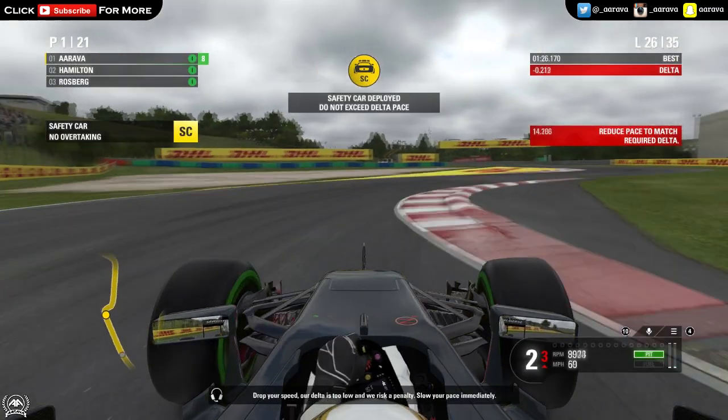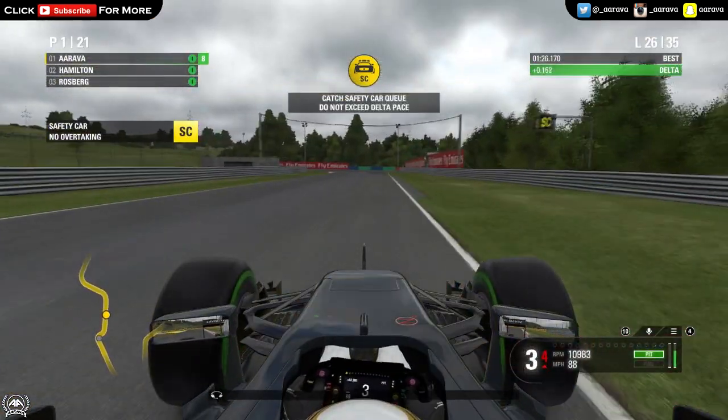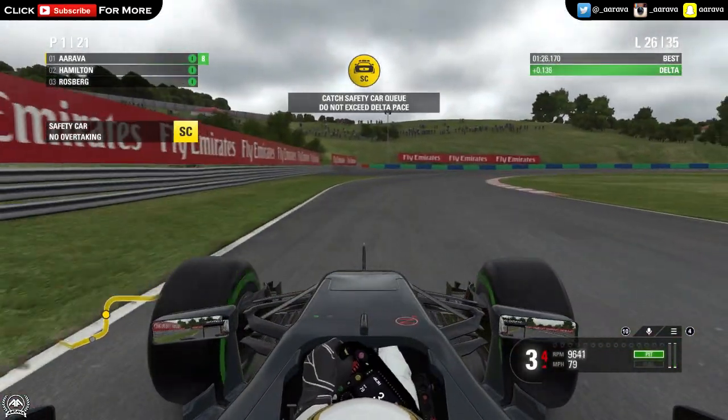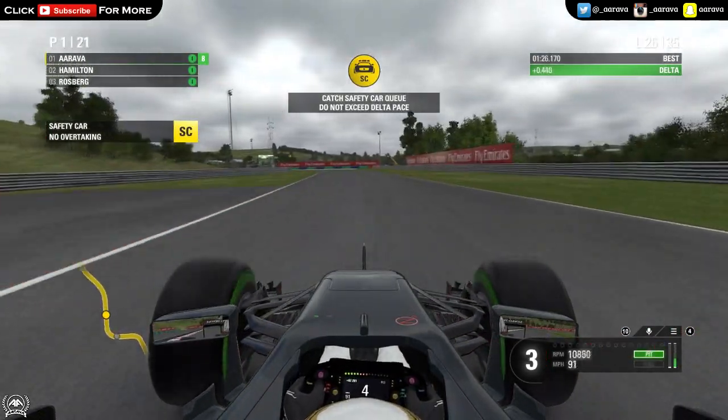So we continue on until lap 26, when the safety car comes out for Marcus Ericsson, retiring from this Grand Prix with terminal damage. I think his engine just went, or his ERS just failed. So it was terminal damage at the end of the race that I saw. Nothing to really show you, just terminal damage there. But the safety car is out.